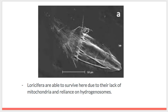Loricifera are significantly large multicellular creatures. So far, they are the only animal of this size and complexity that do not have mitochondria.